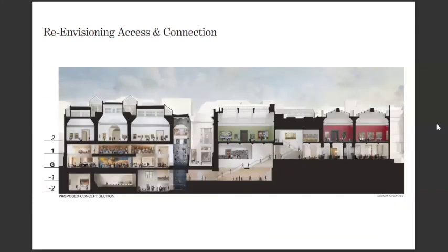Here's a concept section from the architects explaining how they've been thinking about the relationships between these two buildings and really how disparate parts and pieces can be connected into a legible arrangement and a circulation sequence. And I will point out they're actually excavating a new subgrade connection below Jubilee Walk, which creates a complete loop and offers them after-hours flexibility.